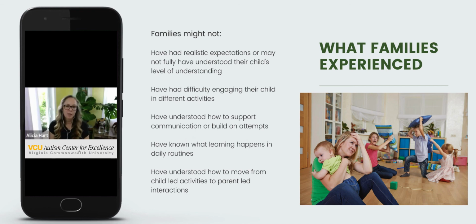And as family members, a lot of times at home, our children are doing the things that they like to do, the things that make them relax, right? They're playing a lot of times, or they're watching those movies that they like to watch, or they're playing in the backyard. And so it's hard for families to know how to move from something that's called like a child-led activity, where the child is engaged in something they want to do and they're good at and they're independent at, to moving to something that's more a parent-led interaction.